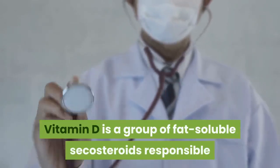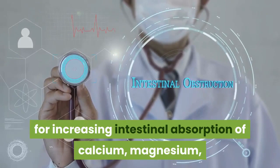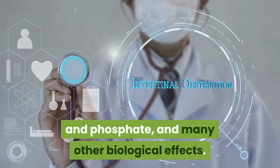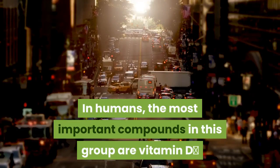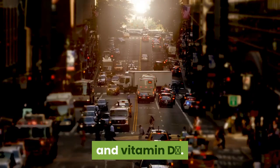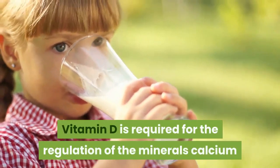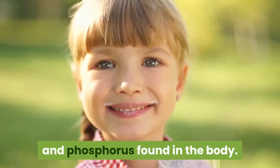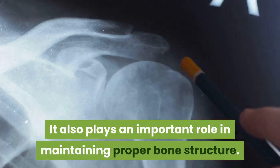Vitamin D is a group of fat-soluble secosteroids responsible for increasing intestinal absorption of calcium, magnesium, and phosphate, and many other biological effects. In humans, the most important compounds in this group are vitamin D3 and vitamin D2. How does it work? Vitamin D is required for the regulation of the minerals calcium and phosphorus found in the body. It also plays an important role in maintaining proper bone structure.